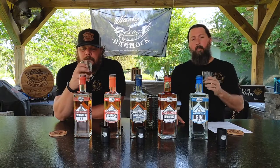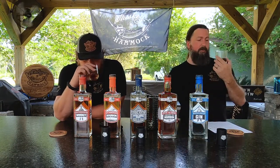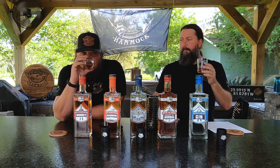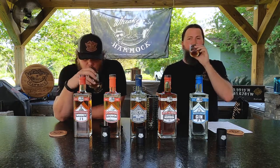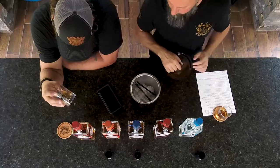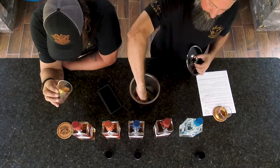I'm taking one more sip and then adding an ice cube. Oh yeah, I keep forgetting about the ice cube. Even the nose on it, I like better. Nice thick legs.